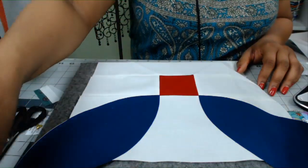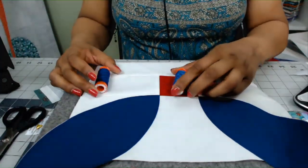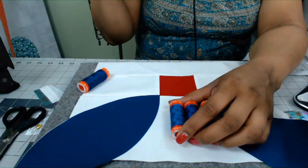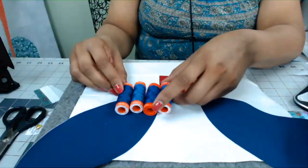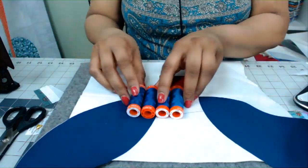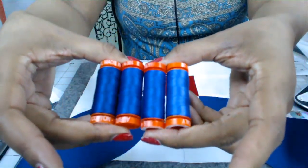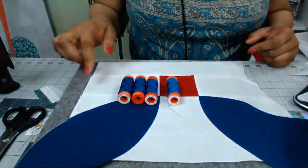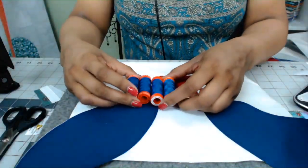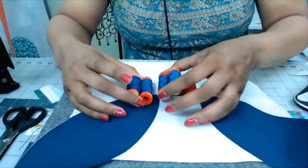One way to do it is with a decorative stitch, a matching thread, but how do you find the matching thread? Now, this is going to be incredibly hard to see on either the overhead or this front-facing camera, but hopefully you can see that I have four different colors of blue thread here, ranged from lightest to darkest, okay? So those are the four spools of thread. When I'm looking at this live, this is lightest to darkest, so hopefully that shows up on camera.